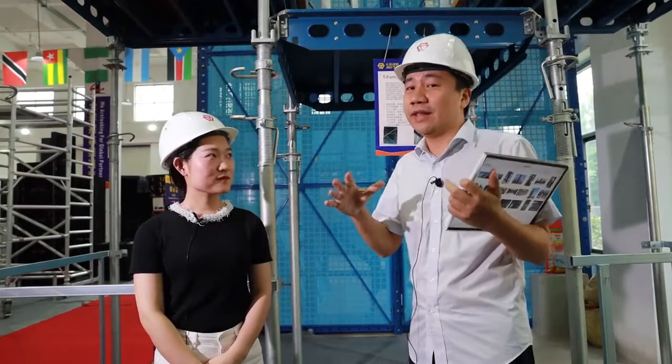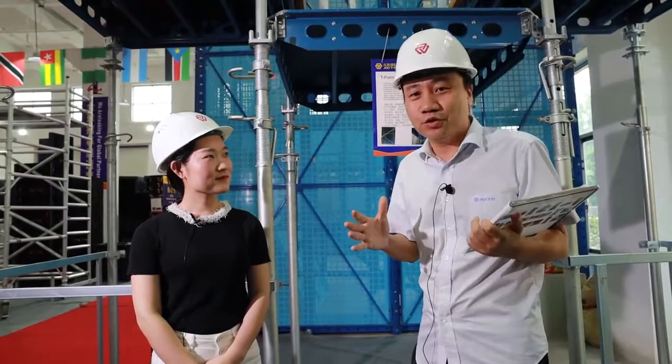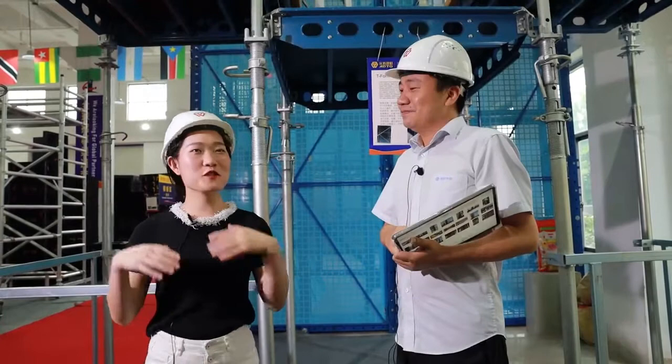We also have aluminum formwork. We can give you our one-stop solution for the formwork system. So whatever your structure is, maybe you try a steel frame. If steel frame is not perfect, then try aluminum.